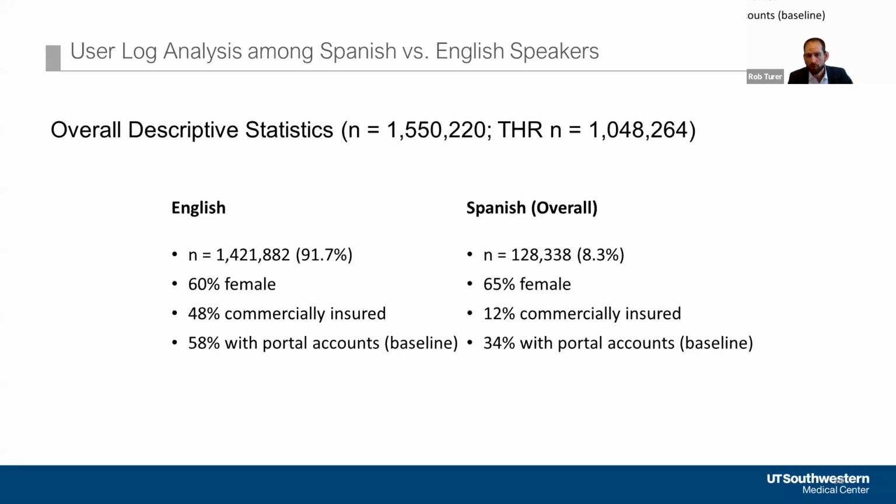So our Spanish-speaking cohort represented roughly 8% of the overall cohort of 1.5 million patients. They were demographically fairly similar, except the Spanish cohort tended to be Hispanic for obvious reasons. 12% of that cohort was commercially insured compared to 48% of the English-speaking cohort, and substantially fewer had portal accounts at baseline.